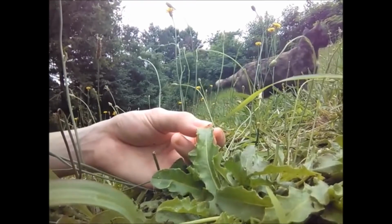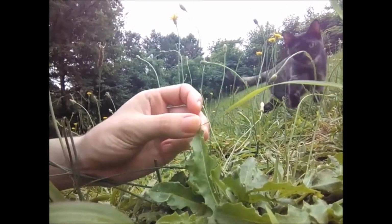Taraxacum officinale is the true dandelion. There are many false dandelion species. That's what I have here. This is called cat's ear dandelion because the leaves are rounded and fuzzy, where true dandelion has pointy leaves like a lion's tooth, which is where the name dandelion comes from. But they are all related, so if it looks similar to a dandelion, it's safe to eat.